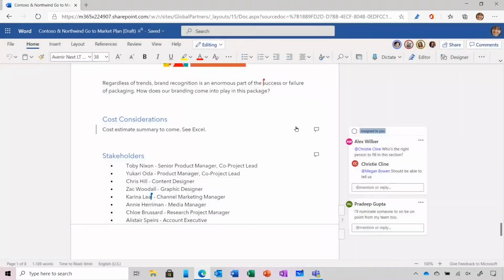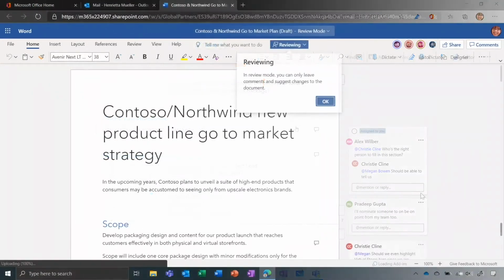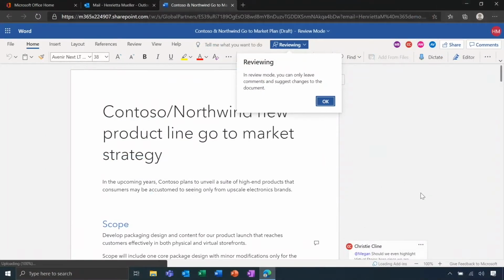Now Henrietta, my collaborator, opens this document. Word notifies and shows her highlights of the new changes made by the collaborators via a flyout menu on the top right side. She can easily see what changed.